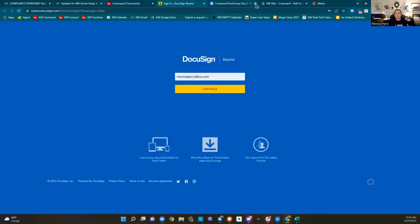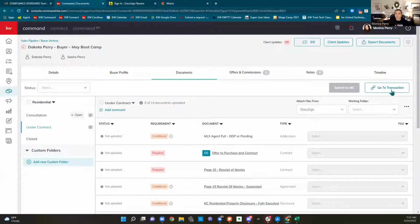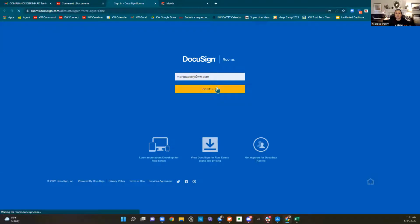This is going to open a Docusign window. If you clicked start a transaction and you did not see Docusign automatically open, it is because you have a pop-up blocker turned on. So up here in your URL bar, on the right-hand side of it, you will see a little red X that means it's blocking a pop-up. So you will need to click on it and say allow pop-ups, and that won't happen for you anymore. But if it did happen in the onset, you can come back here after you disable that pop-up blocker, and you can click go to transaction, and that will open it for you then. Okay, so now we're going to log into Docusign.